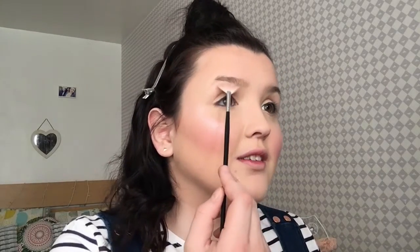Oh, as you can see, I really like the highlight. I'm just going to highlight under the brow bone as well, just slightly. And down my nose. Cupid's bow. And a little bit on the chin. And on my forehead.